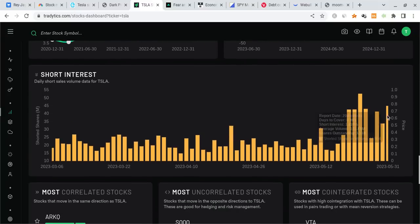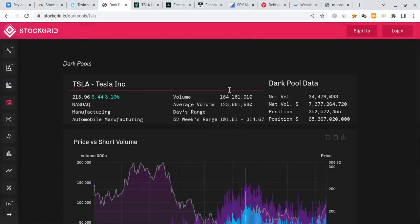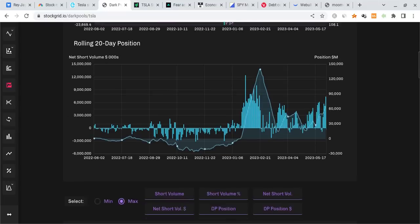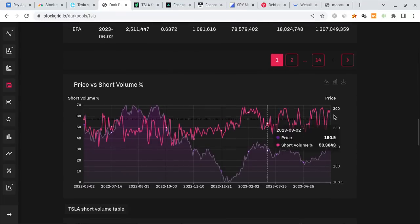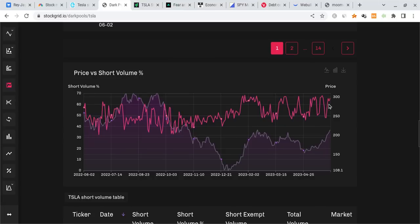The short interest on Tesla went up again. We saw about 45 million Tesla shares shorted just a few days ago. And as a result, that helps Tesla squeeze as these shorts started covering their positions. When we saw all this shorting on Tesla, notice how it pumps so much. That shows that when so many people, institutions are doing one thing, market makers like to cause the opposite reaction. Tesla had good volume, 164 million. That's awesome news. And on top of that, the short volume for Tesla is still at 65%, still a little bit high. And once again, that's helping Tesla to squeeze more.